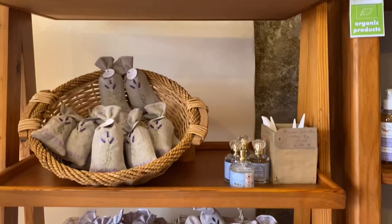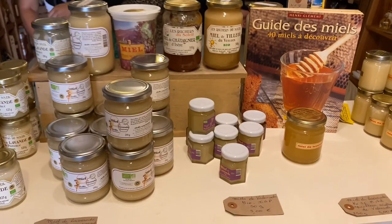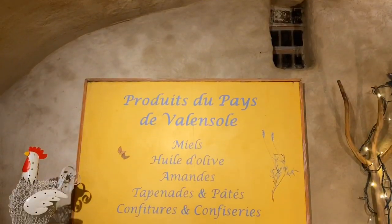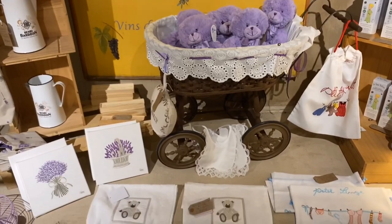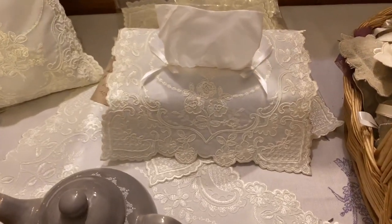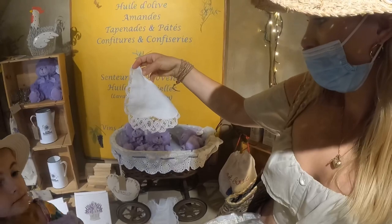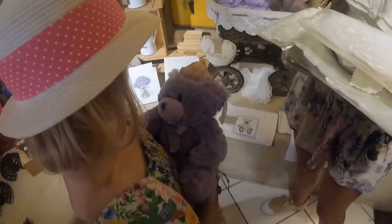The shops definitely didn't disappoint. They had everything you'd imagine and more, including the honey. Do you remember? Bibs, look. Good.